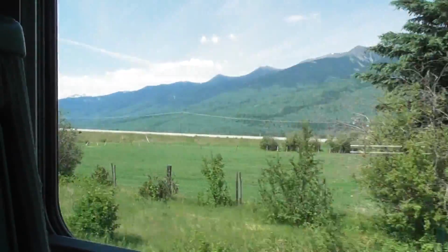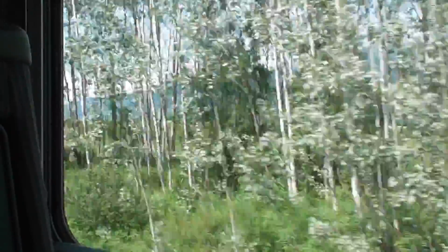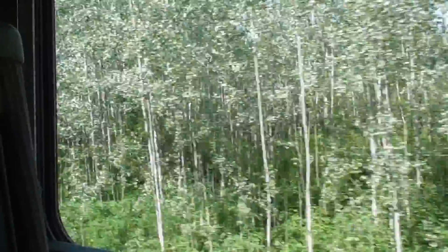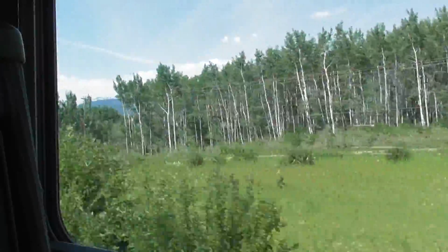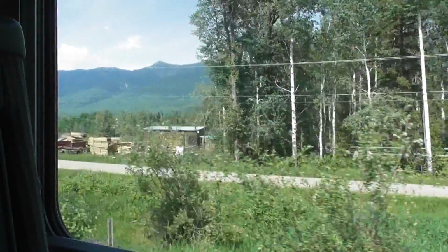So yeah, pretty much after leaving McBride, the major landmarks are going to be, we're going to be following the Fraser River pretty much all the way to Prince George. And other than that, it'll just be some nice scenery. We're currently still traveling through the trench, but we'll transition onto the high plateaus of British Columbia, and eventually get to Prince George. So I'll rejoin once we see anything really interesting. So yeah, I'll get back to you whenever anything pops up.